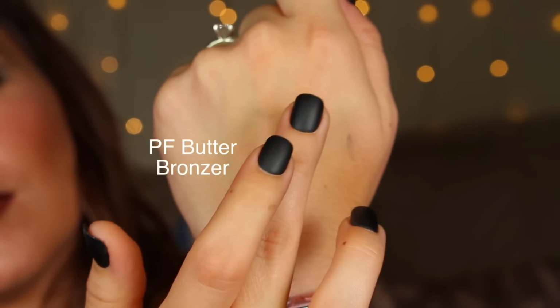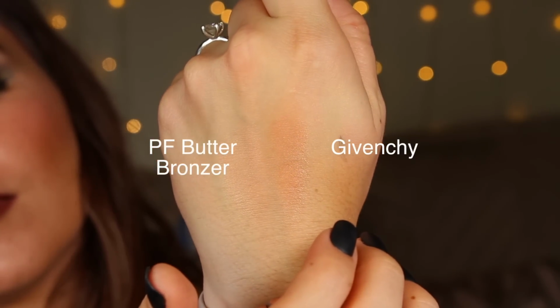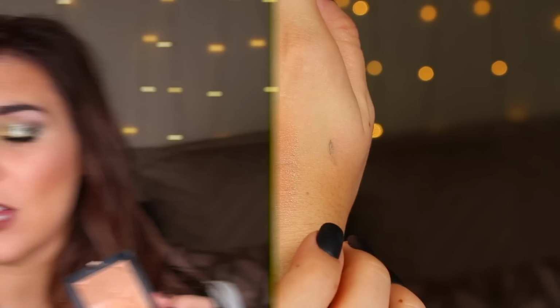The other major difference I see is the shade. The Givenchy is somewhat deeper and more orange, and this is one of, I believe, 5 shades in the bronzer collection, whereas the shade I have in the Butter Bronzer is light bronze, and I believe it's only one of 2. There might be one deeper than this, so that one might match this number 2 in Givenchy, but overall Givenchy just has a wider shade range. It's not huge. It's not that much better than Physicians Formula, but it'll cater to a few more skin tones than Butter. Why do I keep wanting to say Butter London? It's Physicians Formula Butter Bronzer.